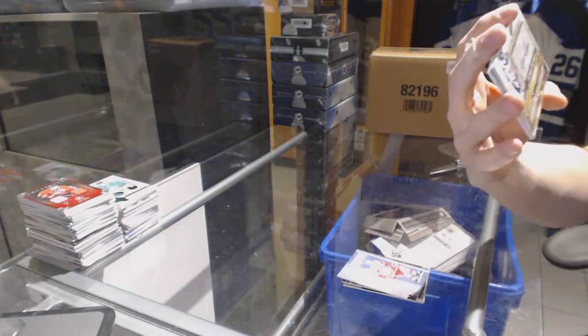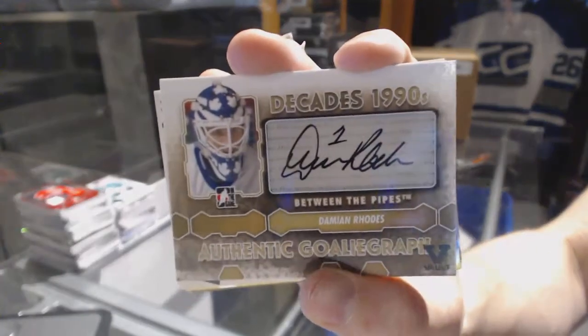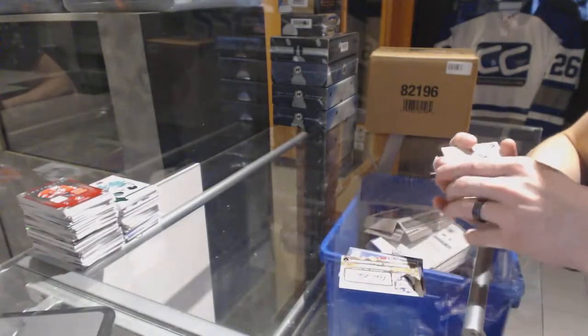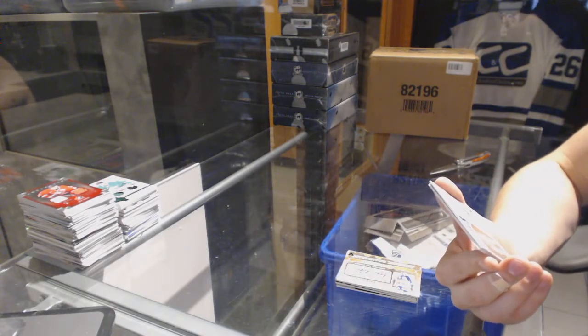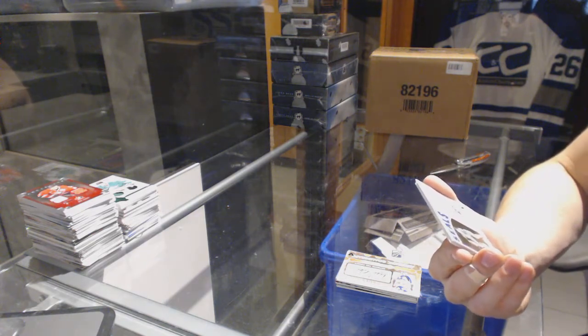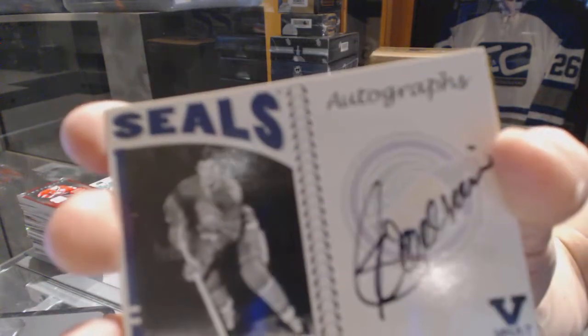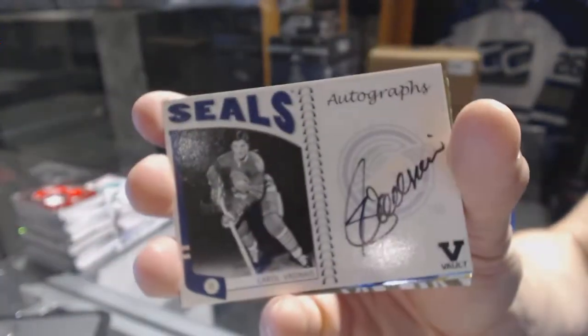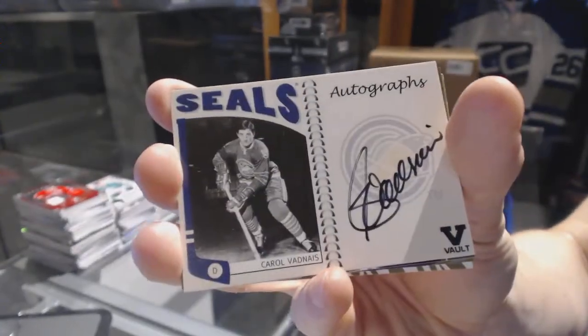Between the Pipes Decades autograph for the Toronto Maple Leafs, Damian Rhodes. We've got an In the Game Franchises autograph for the Oakland or California Golden Seals, which through a series of events is now the Dallas Stars, Carol Vadnais. Bad name.